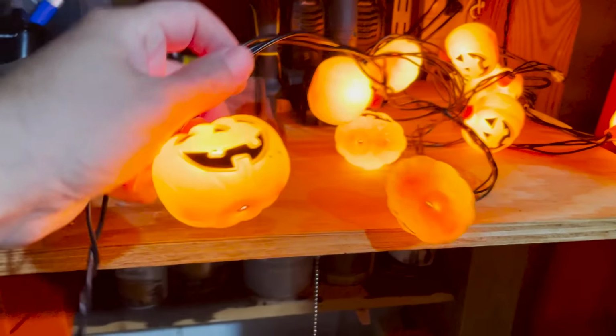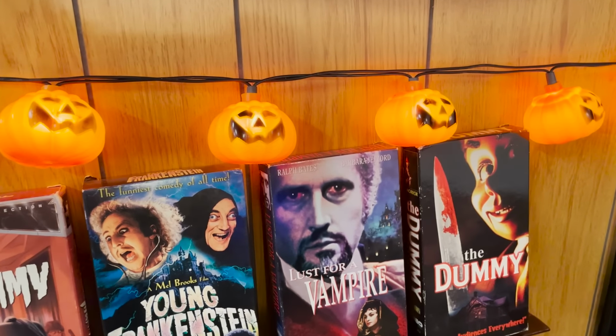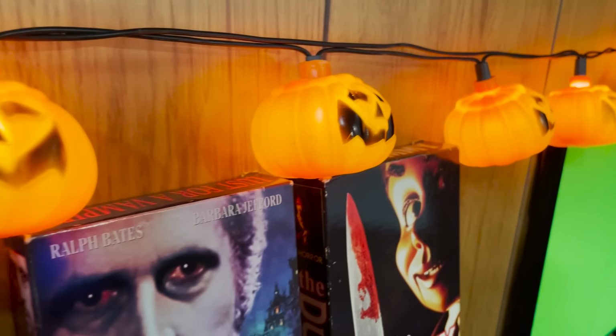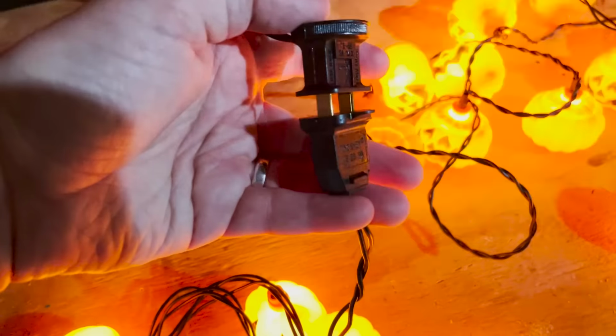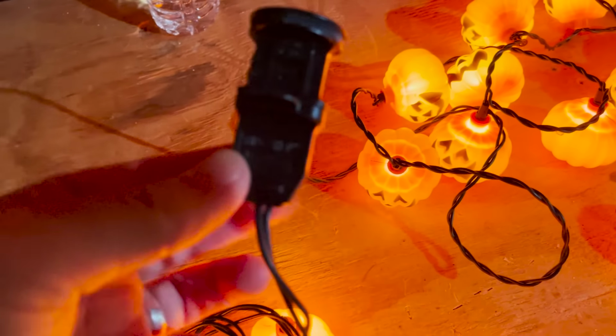Another simple tradition for me has always been the strings of pumpkin lights. It seems these have also been around as long as I've been alive. It's a great way to light a room with that orange glow. Hang them on the windows or wherever. You used to be able to connect them all together in a chain. I guess it might be an electrical hazard or something.